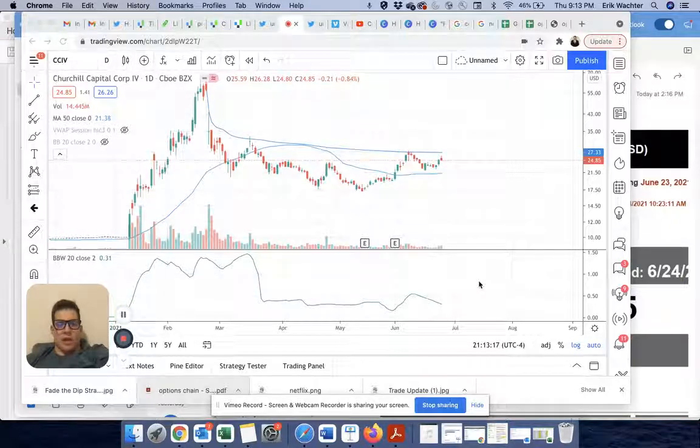Hey everyone, I'm looking at CCIV, the SPAC for Lucid Motors. I made a video not too long ago talking about how the anchored VWAPs would play into this stock, and this is what I talked about in my last video. I talked about shorting CCIV right around here, and sure enough, I sold a call credit spread against it. It dropped. I bought them back for a good little profit, and that was that.